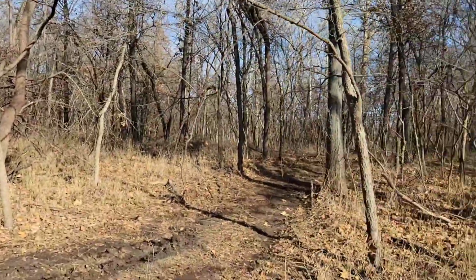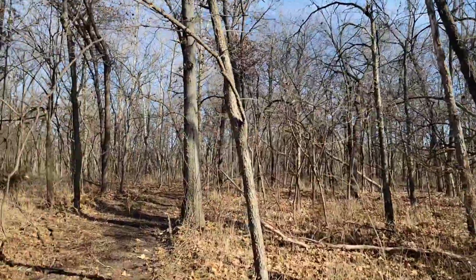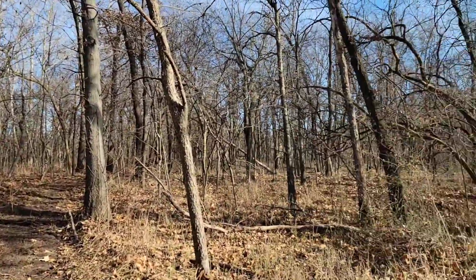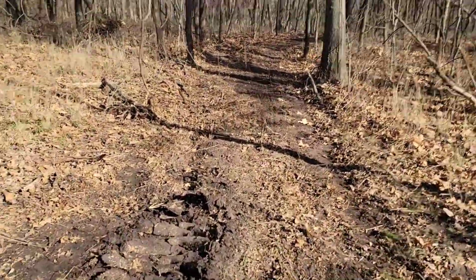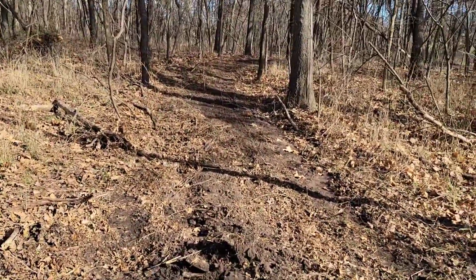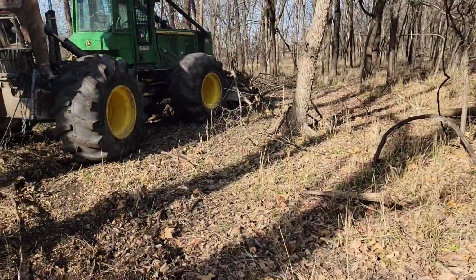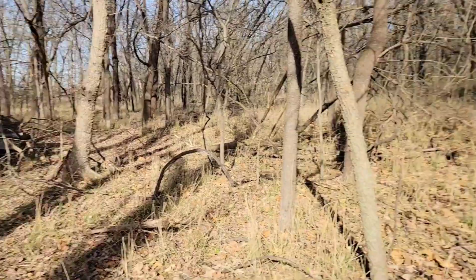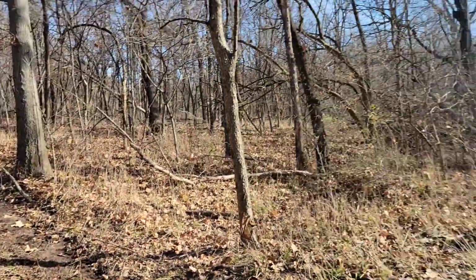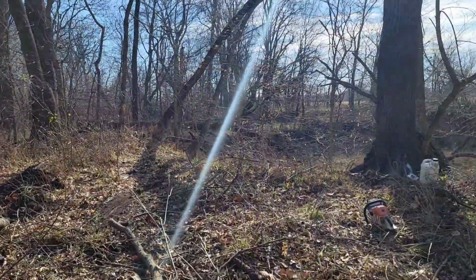Just like here, this couldn't be any easier to get, and it was a common question. Well, how are you going to get to them? Oh my gosh, they've got an interstate through here now. Just drop the blade in second gear and you've got a good road with this 648. These are easy to get out. This stuff here is nothing.